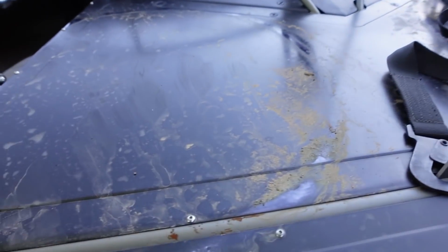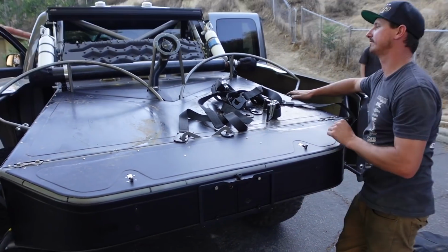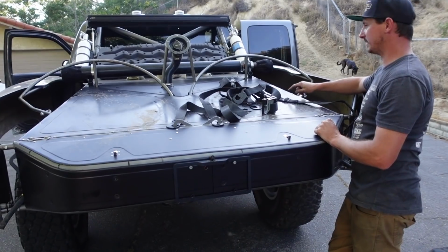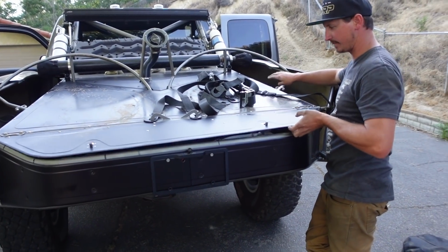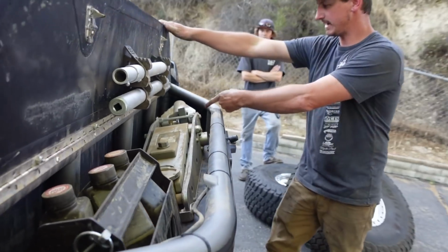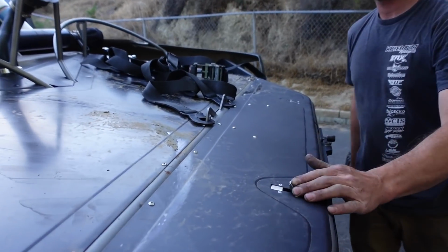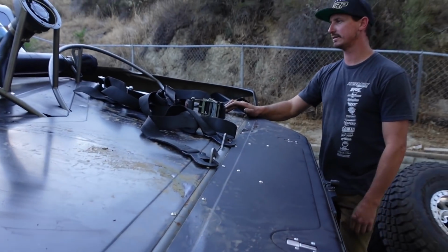So you guys did all this. This looks great. All the tin. So the idea was to tin it all in just to smooth it all out, but also, you know, hides that. Seal it up. There's some storage back here that houses the jack, there's a starter, some oils and stuff. And then fuel cells right here. Yep, cells under there. 75 gallon.